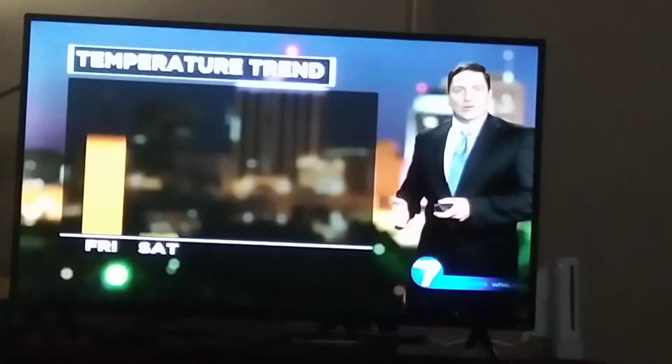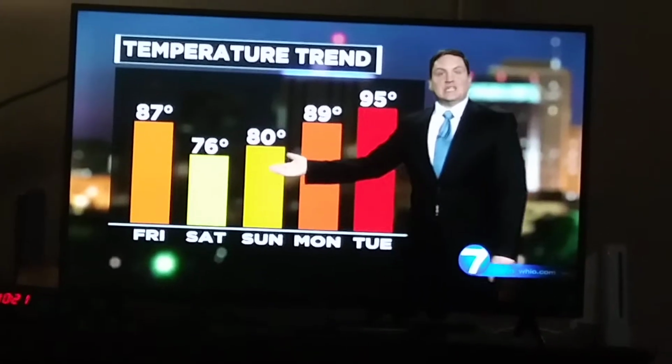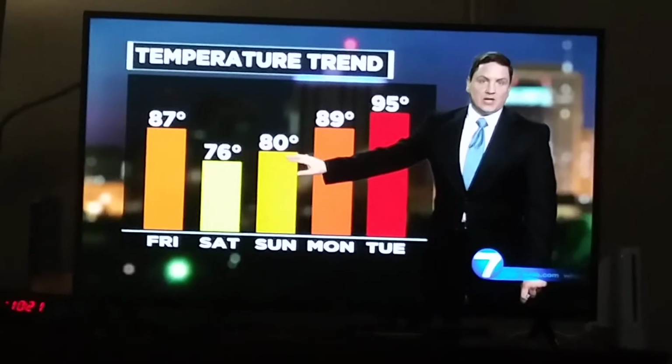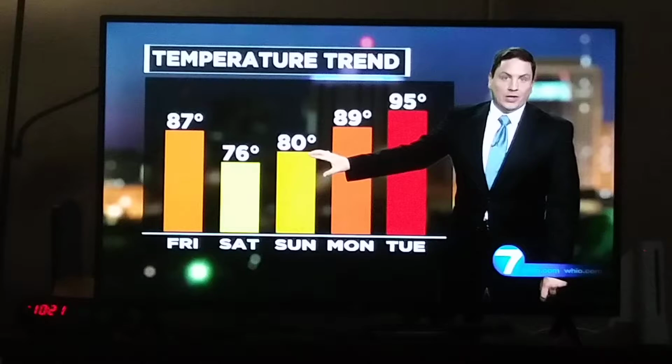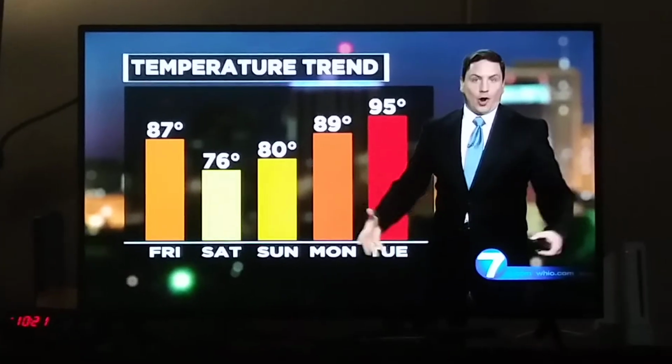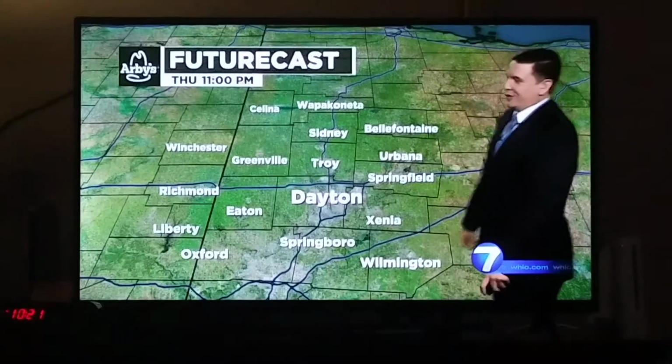Now, the temperature trend into the weekend, we're looking at highs in the 70s for Saturday. Seasonable, but still 80 degrees for Sunday, Father's Day, so it should be pretty nice. I'd say great for grilling, or if you want to do a real barbecue, build the pit and put the pig in there for about 12 hours. That's the real way to do it.